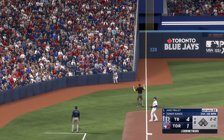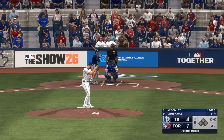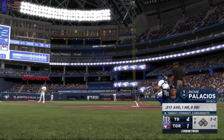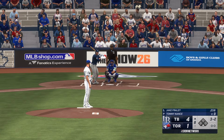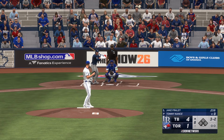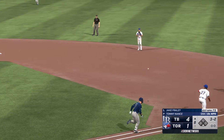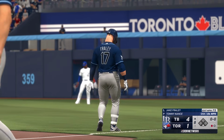Battling here as he fouls it away. Two now. Backed off the plate that time. Three and two. Payoff pitch. Bounced out to short. Jimenez throw to first. And that's one away as the leadoff man is out in the eighth.